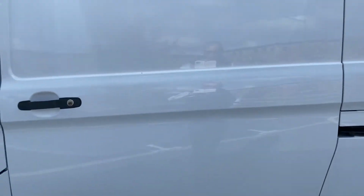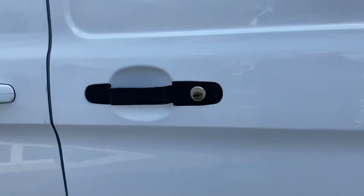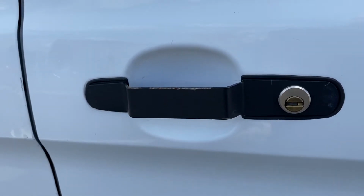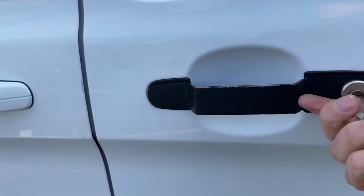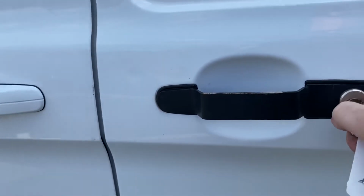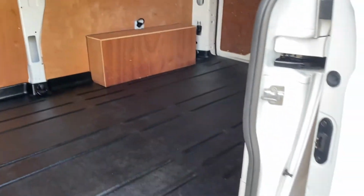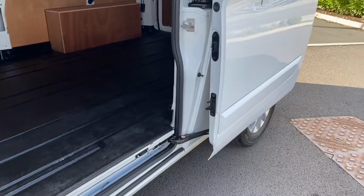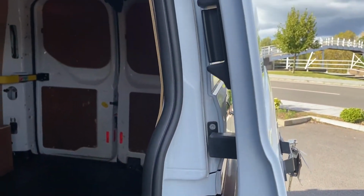Sliding door rail, again, all in good working order. Sliding door this side. Upper part of it's all good, as is the lower part. Now there is security lock and handle on this side as well, so it is another handle with the security key, and then that just opens up like that, slides back and sits in position nicely as well. So in between your doors there, you can see clean and tidy.